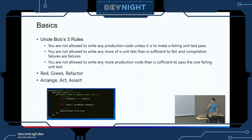The basics of a unit test, or any test for that matter, is the next part: arrange, act, assert. Every test you do will do all three of these parts of the process. The arrange step is where you set up the world for your test. So any dependencies you may have, any data you may need to use in the actual test, that's what you do during the arrange step.